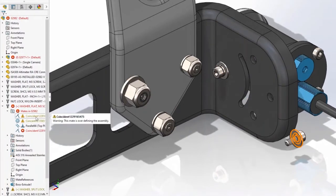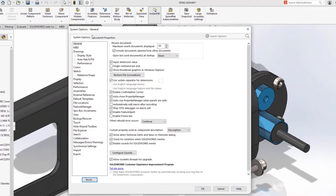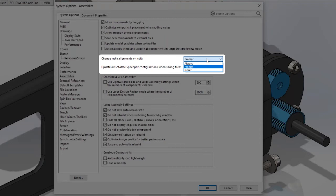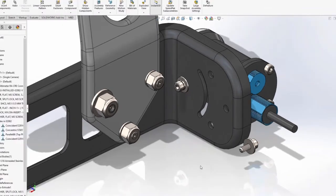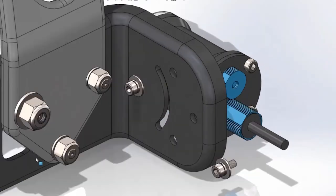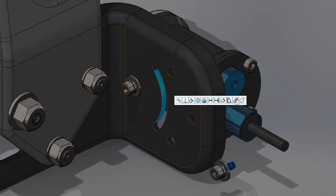If you do this all the time and know that you need to flip the alignment of several parts, you would have to say yes to that dialog box. New for 2021, change mate alignment on edit is a setting you can have in the system options. So that dialog box will pop up if you want it to prompt you. But if you already know that when you change these mate alignments you want it to change for all the parts within that alignment set, that is now the default behavior. So in here, if I change the flip alignment now, you see the pop-up doesn't come up, and it makes for a faster workflow.